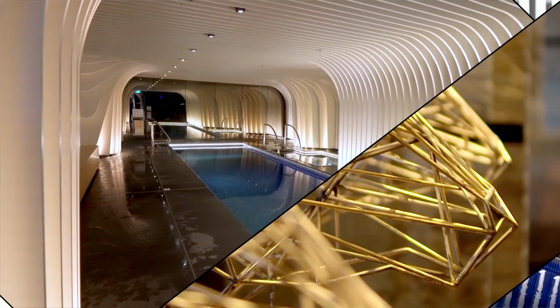By designing an apartment that lets the outside in, Adam has managed to create a detailed, unique oasis right in the heart of the city, while still paying homage to its industrial past.